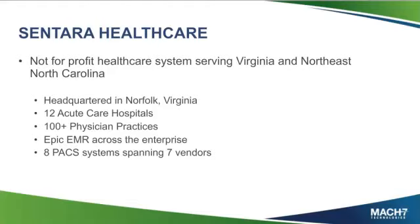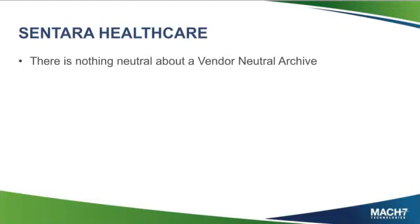with this next slide. And by show of hands, how many people here have a good definition of vendor-neutral archive? That actually works a lot better when I'm doing this presentation in front of a live audience. Anyway, that being said, there's nothing neutral about a vendor-neutral archive. In fact, if you take a look at the definition of neutral, the definition says not aligned or supporting either side of a position. Quite honestly, that's the last thing that I want for my vendor, is to be neutral. I want them to be exactly aligned with my position and what my ultimate roadmap is.